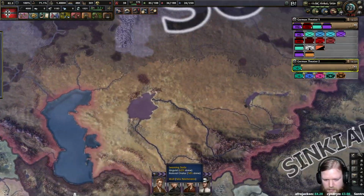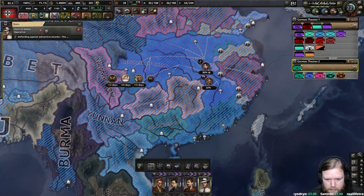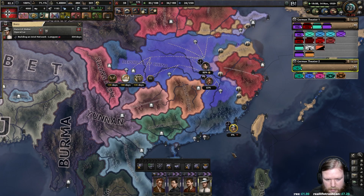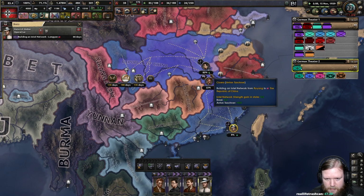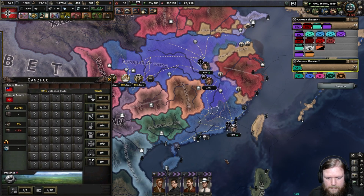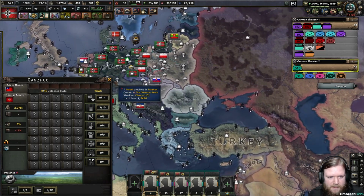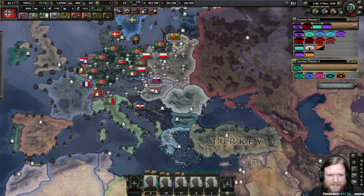Heinrich Weber, and we're going to put you in China to hopefully boost our influence here. And there we go, it's going up again. Because it turns out that flipping a country is a lot more difficult in this.